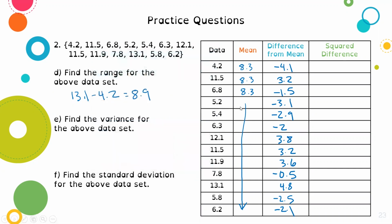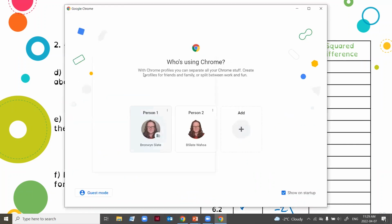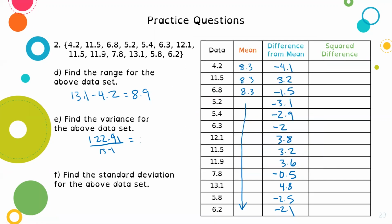122.91. Then we need to divide that by our total number of points, 13, take away 1. So we need to divide that by 12. I think I just closed my calculator because I wasn't thinking, so let's get that calculator back up. Okay, so we have 122.91 divided by 12 equals 10.24, so 10.2. So our variance is equal to 10.2.